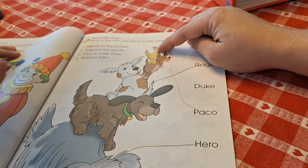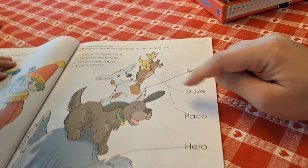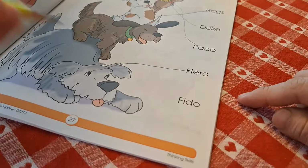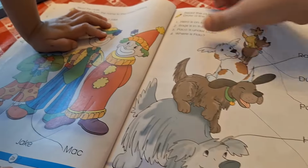And this must be Duke. Dukey? Mm-hmm. So the last dog, who do you think it is? This guy. Fido. Fido. I like Fido. Okay.